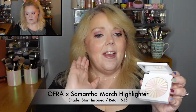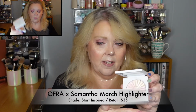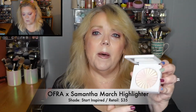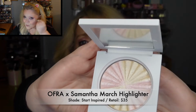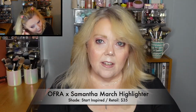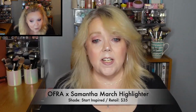But anyway, Start Inspired is actually two existing Ofra highlighters, Star Island and Pillow Talk, and it is half and half. So you've got the Warm Ivory and the Cool Pink. You can use one or the other, or you can mix them together, which is what I did. This is for light to medium skin tones.